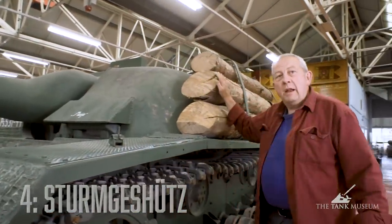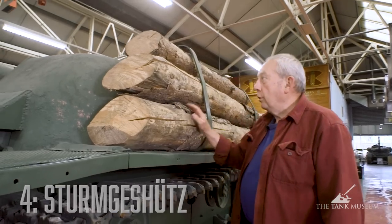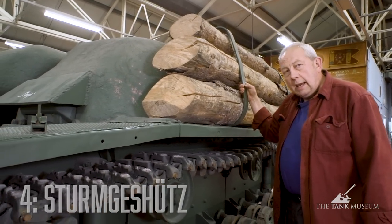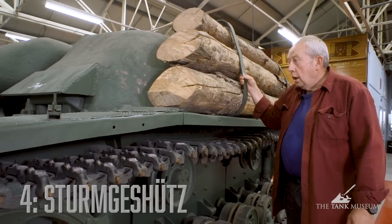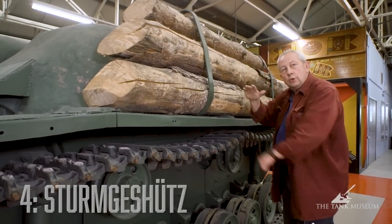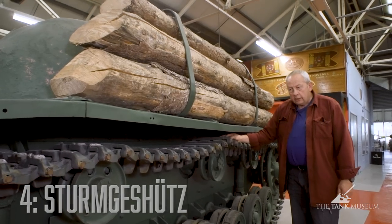this was not for the benefit of the crew's barbecue and for them to sit around on. This was actually extra armour protection, because in many campaigns they were meeting better and better anti-tank weapons. The crews would then put anything on the side which might explode an anti-tank round before it actually punched its way through the armour. Good solid steel tracks.